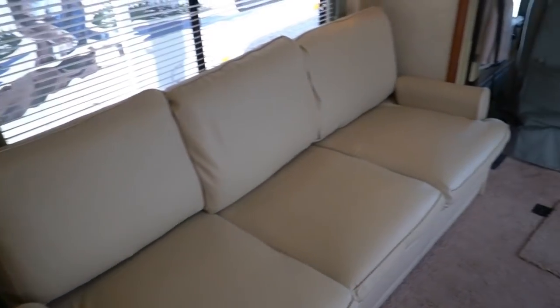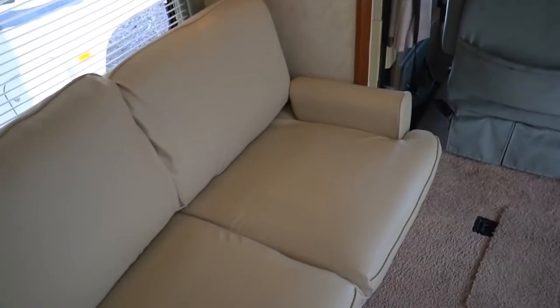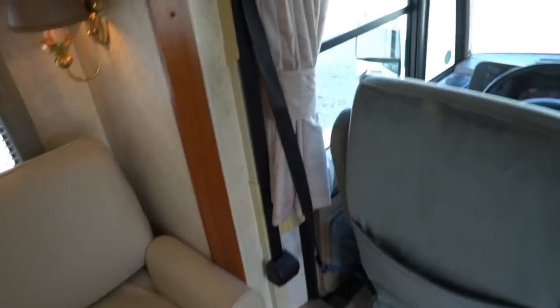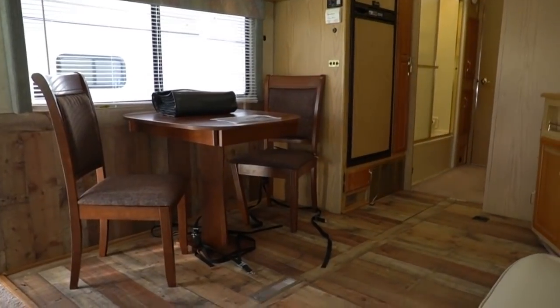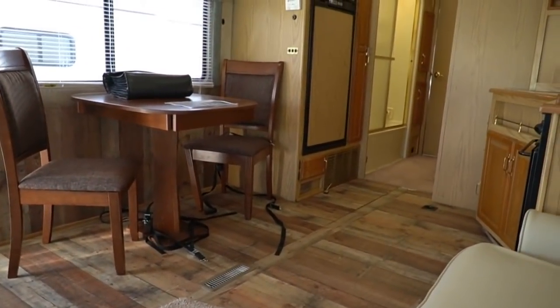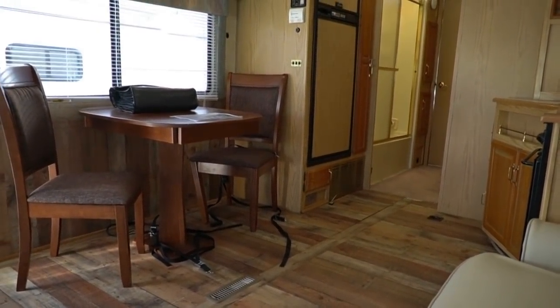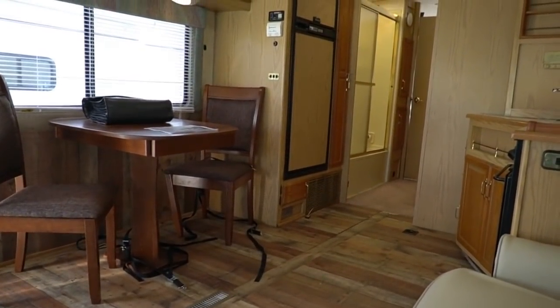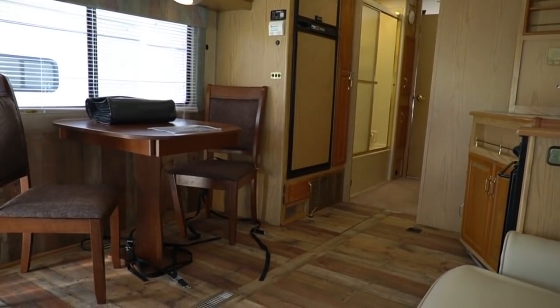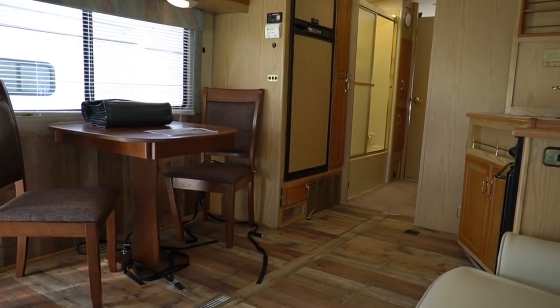Leather sofa looks good. That's probably been recovered. I don't think it came factory with leather, but hey, it looks good and it fits. So minor remodel, but guys, it's in perfectly fine and usable condition just like it is. If you want to nitpick it, fix those few little things, you can, but you don't have to. I would say this thing is probably perfectly fine just the way it is. But then again, it depends on how picky you are. And for $14,900, guys, this thing's a bargain.